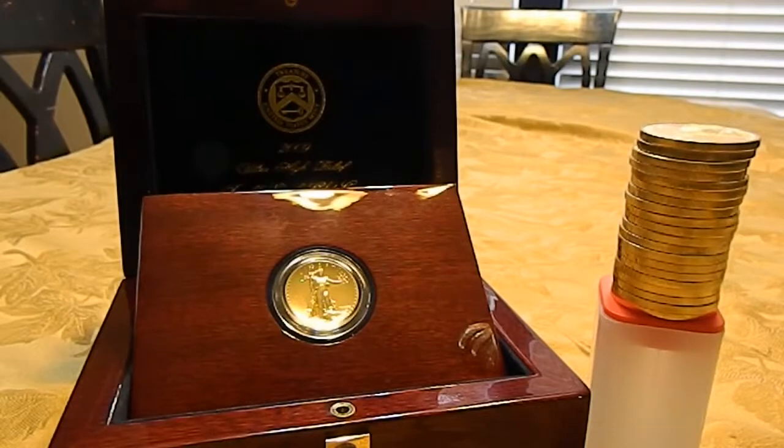Okay, grading coins. I didn't get my coin graded. I didn't pay the money or the membership. I understand where it comes from, having a third party grade a coin and judge its condition for you. That way everyone's on the same page as to what the condition of that coin is. There have been articles written on this. You can look them up. There have been discussions on this.